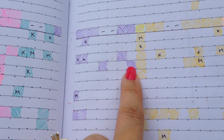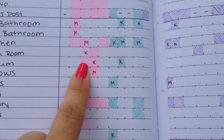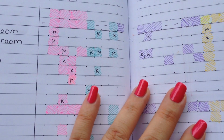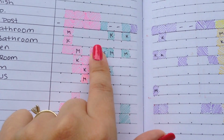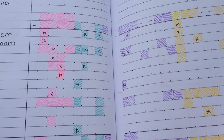If it doesn't have an initial in the colored box, then most likely it was either me or Dad who did the chore, and there's no need to track that. But this avoids some arguing between my boys about who last cleaned the kitchen or who last cleaned one of the bathrooms. So from here, my next hack would be my index.